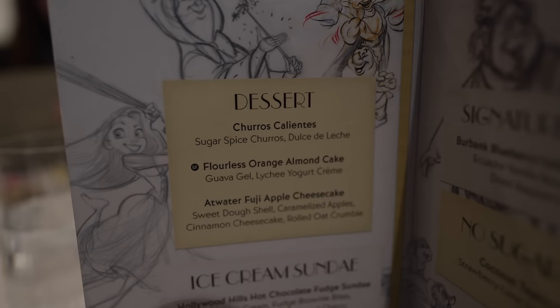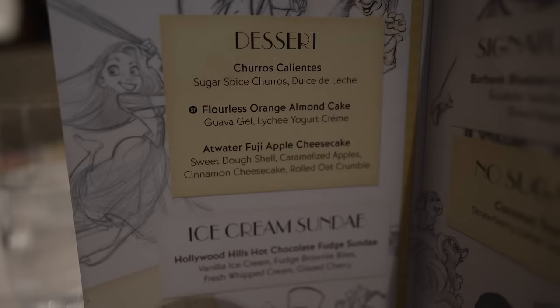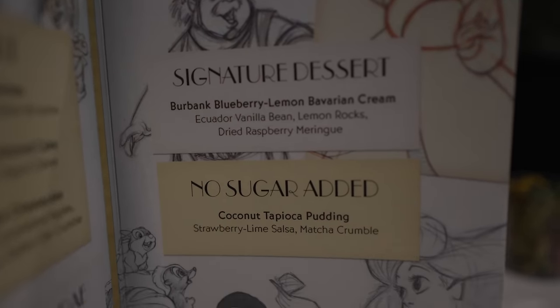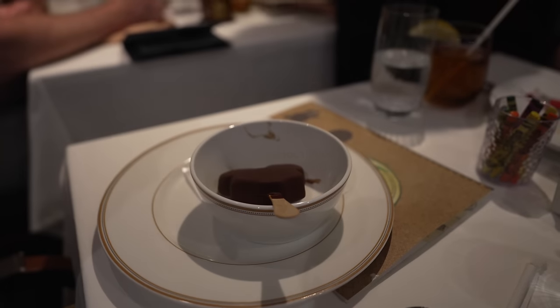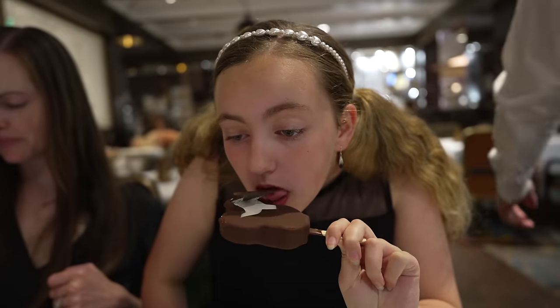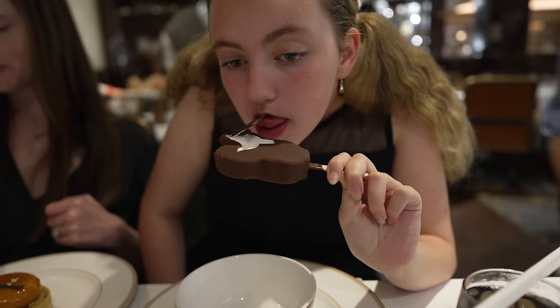All right, and here's the dessert here. I'm going to get Keegs before he falls asleep. Mickey bar. Brielle, she's already torn into hers. Mickey bar. Yeah. I'll let you explain because you got one of mine. And I got two desserts. I'm not going to eat them both.